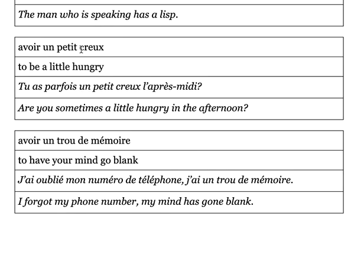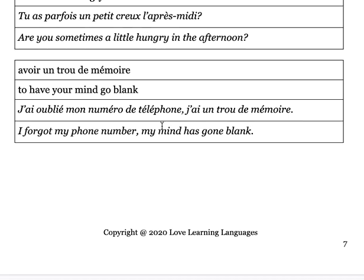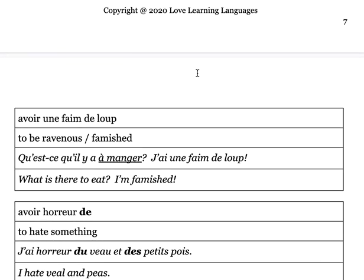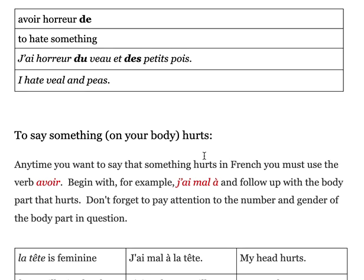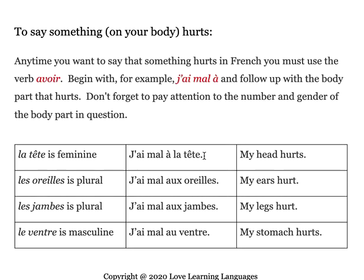Avoir un petit creux, that's like a little hole. Yeah, you've got to fill it up with some food. Avoir un trou de mémoire, this is also a hole. Okay? To have a hole in your memory, if you will. Avoir une faim de loup literally means to be hungry like a wolf, which I think is kind of funny. All right, so now finally, to say something hurts, something on your body hurts.